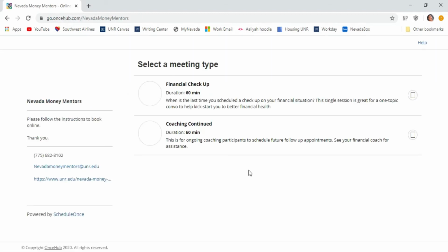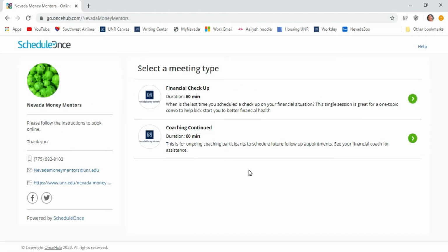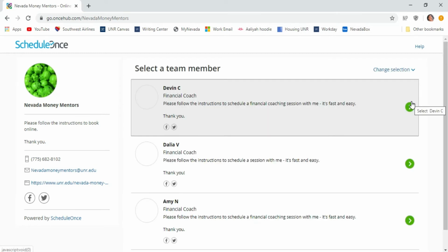Next, you're going to click Schedule a Financial Coaching Appointment. If this is your first time meeting with a money mentor, you're going to click Financial Checkup to get started. The Coaching Continued tab is for ongoing participants, and your financial coach will help you with this. Next, you're going to select a money mentor.